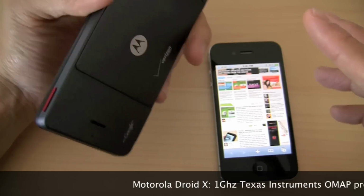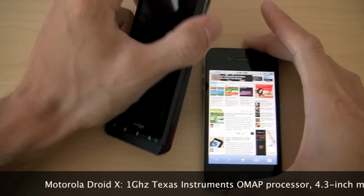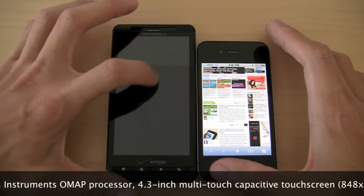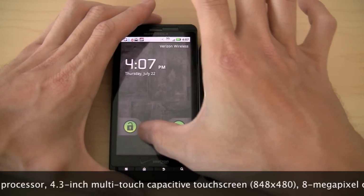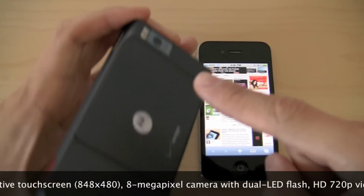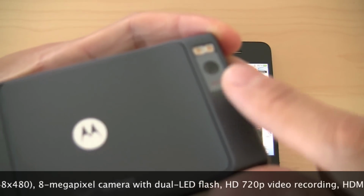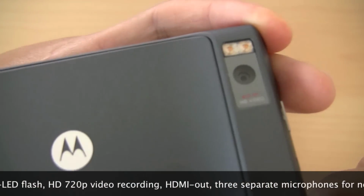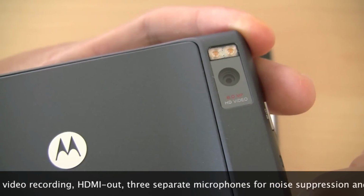So it's kind of like you have to choose between the sleekness of the iPhone with its more limited feature set or the badass feature-packed Droid X, but with a bigger form factor. You have the 8-megapixel camera here with the dual LED flash. You can actually see it. That records HD video in 720p HD resolution.